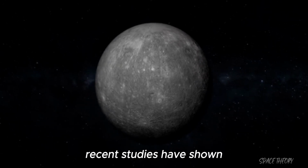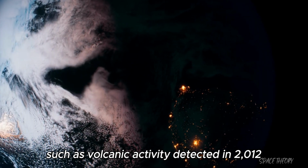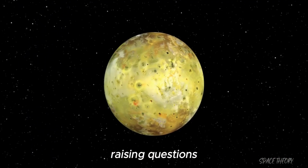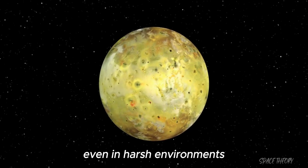Recent studies have shown surprising features on the surface, such as volcanic activity detected in 2012 and water ice found in some polar craters. These craters are so cold that the ice remains frozen, raising questions about the existence of simple life forms even in harsh environments.